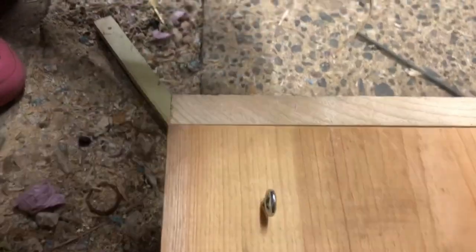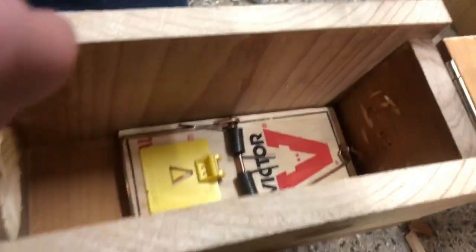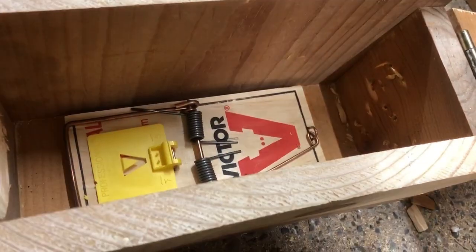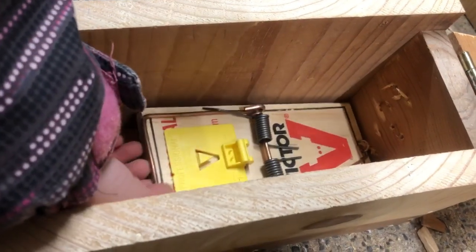This is the mink box. This one has the biggest one. And that's to help you open it. There's a nail on the side. And then you open this. And the trap is right there. And then jump through the hole and step on it. And where's the bait go? The bait goes right there.